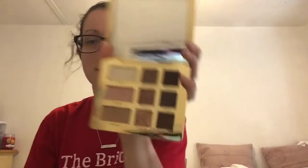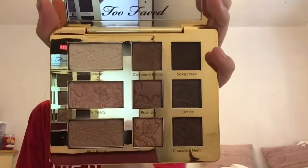Okay, next up from Too Faced, I have the Natural Eyes eyeshadow palette. This was in my Sephora haul, and I love this palette. It is so pretty, and it smells delicious. They have a matte version of this as well, which I want to pick up, which the shades are exactly the same as they look in here, but they are matte. So I like this because you have a mixture of shimmer and mattes in here.